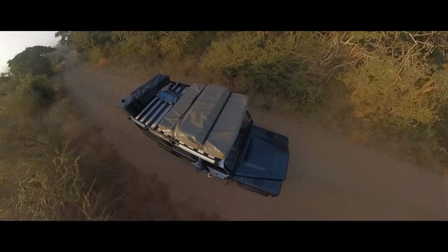But when we went out on the bird walks with Bongani, our guide, it really started to open my eyes to some of the possibilities that maybe I'd missed in this sort of headlong ambition to get this hero shot of the fever trees over the water.